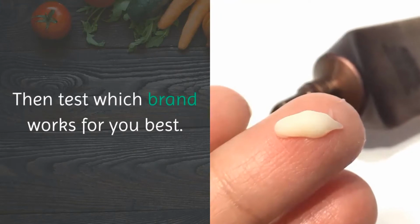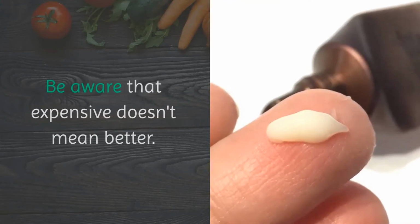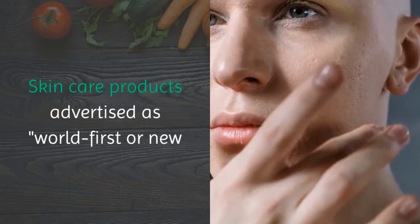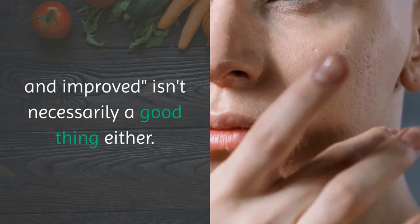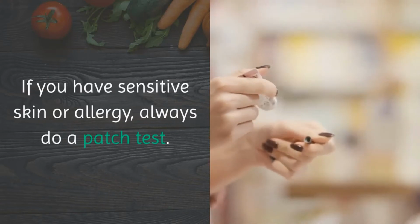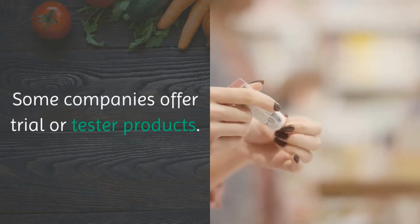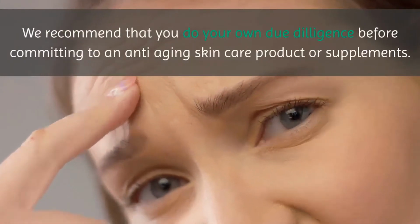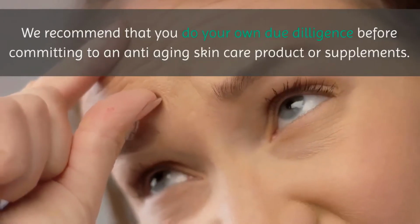Then test which brand works best for you. Be aware that expensive doesn't mean better. Skincare products advertised as world first or new and improved aren't necessarily a good thing either. If you have sensitive skin or allergy, always do a patch test. Some companies offer trial or tester products. We recommend that you do your own due diligence before committing to an anti-aging skincare product or supplements.